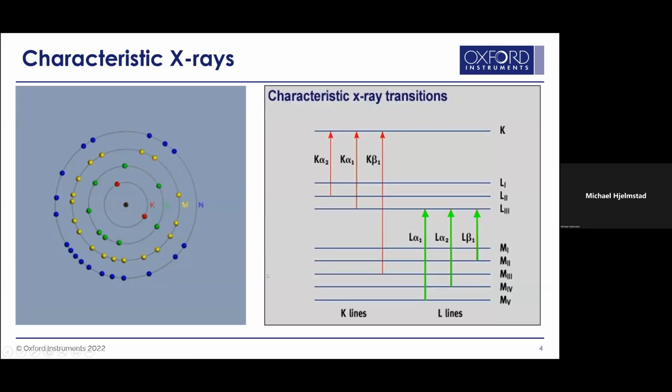What we're talking about is the incident electron coming into an orbital shell and knocking out an electron that's actually in the specimen shell. It opens up a spot in the atomic structure, and basically we're backfilling that. Depending on where you start from or where you're going, you create different characteristic X-rays. There's a transition drawn on the right hand side there with the K alpha versus an L alpha versus an L beta.